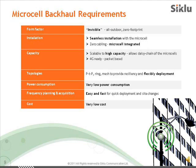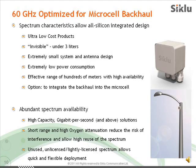The implications on the backhaul requirements are that the backhaul also needs to be invisible and seamlessly integrated with a microcell. We're talking about zero cabling. The installation has to be quick and easy. Once again, it should be scalable both in terms of the capacity and the capability to support current requirements, future requirements, and evolving topologies. It also has to include carrier networking capabilities so that you don't need an additional indoor demarcation device and you can daisy chain or ring on the wall or pole. Power consumption has to be extremely low. Frequency planning and acquisition has to be both fast and cheaper to provide greater flexibility. And of course, let's not forget that it has to be very low cost.